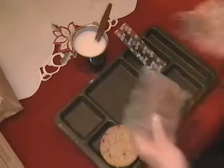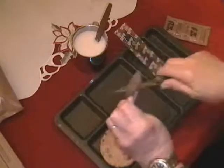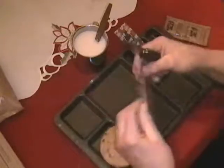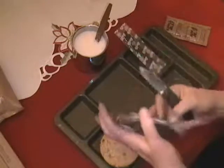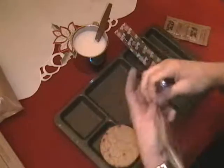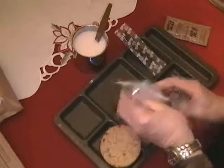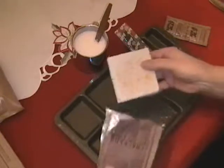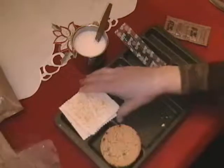Alright, let's open up the crackers. Now crackers, I like to slice the envelope open on two sides, and that way they come out easier, in my experience. If I do it right. Sometimes I don't do it right and they don't come out easier. Voila! Typical MRE crackers look a little bit like matzah.